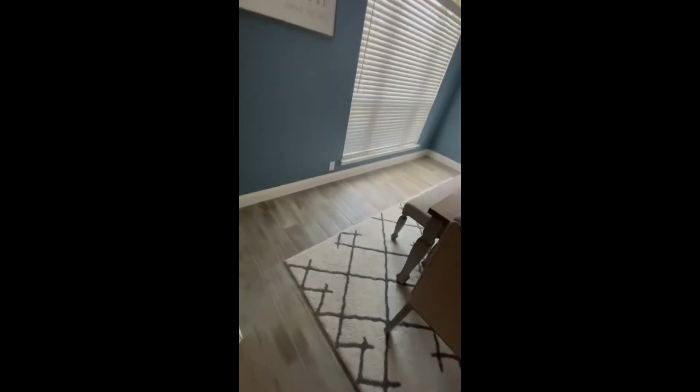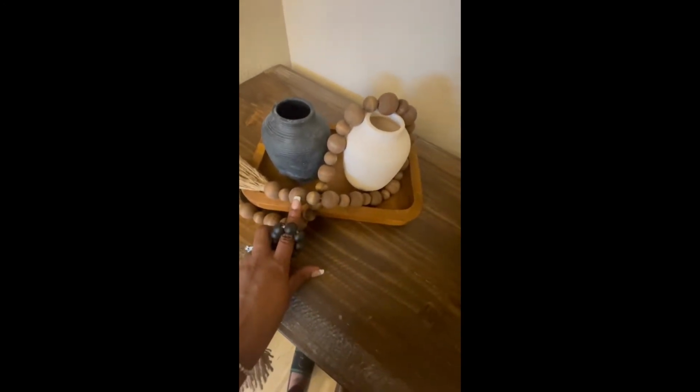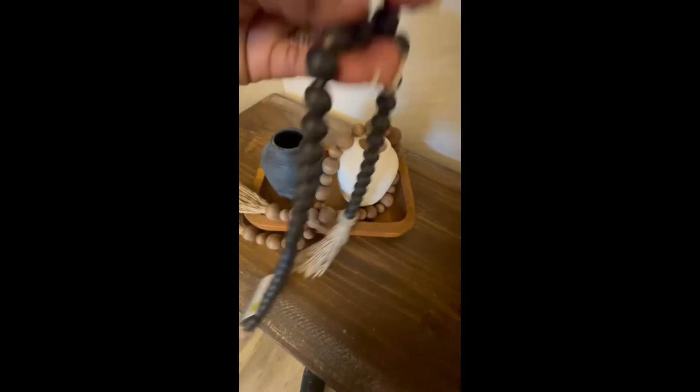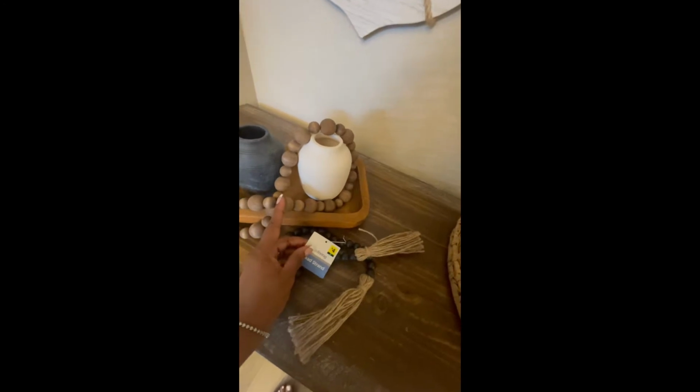Now let's compare it to the one that I got from Hobby Lobby, which, mind you, was from the 50% off table decor. So it ended up being about $4 as well. It's bigger in size, a little bit more sturdy, but again, to still get a look on a low end price, $4 regular, because this may not always be on sale.